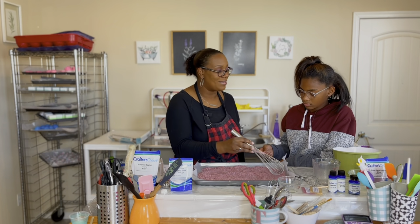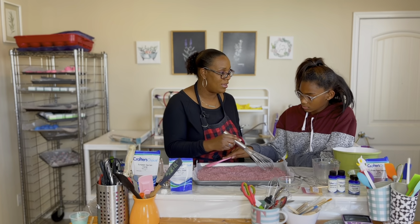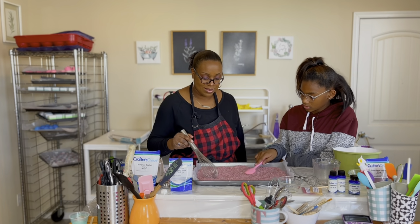This is like those little sand zen gardens, you know what I mean? Where they have the little baby... You don't think they go like this?